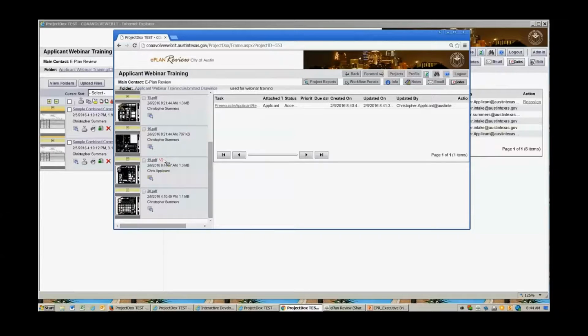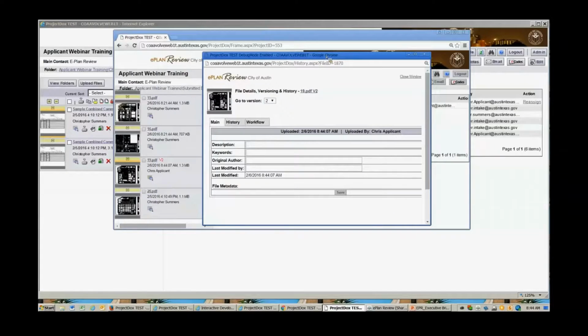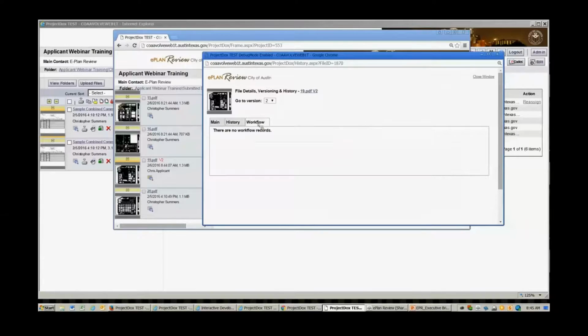So now you notice that our history is also turned yellow. Just like before, in our notes section, it turned yellow when there was information that was there. Now, our history button has information in it as well. So now we can look and see that there's two different versions. We can look at version 1, or we can look at version 2. And we can look at the history. Who did it, when they did it, all that kind of good stuff. And then where they did it. Right now it's just in version 1 in the workflow.